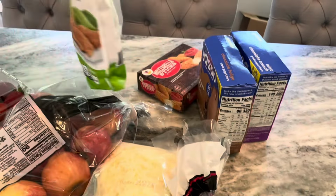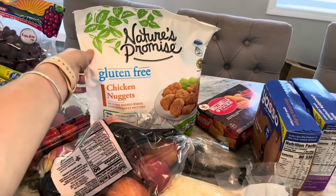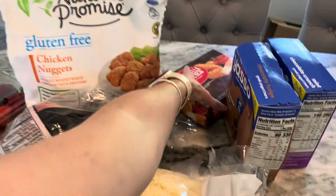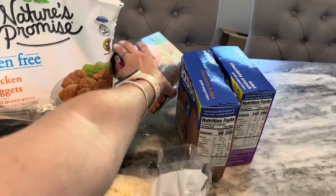I got my son some chicken nuggets. We aren't gluten-free, but we just really like this gluten-free one. It's just really good, and it cooks so well in our air fryer. I got some mozzarella sticks for my son to have for lunch today.